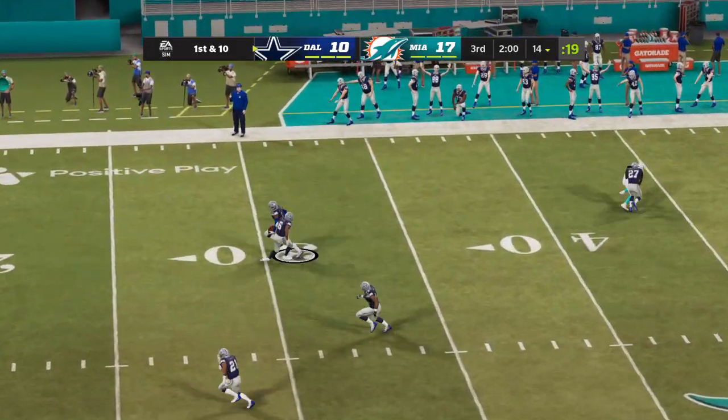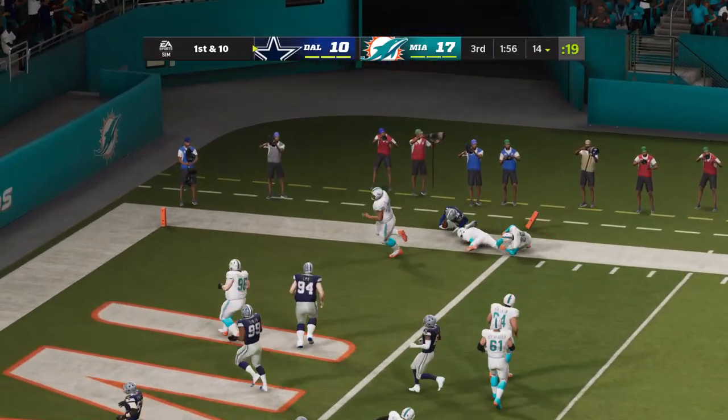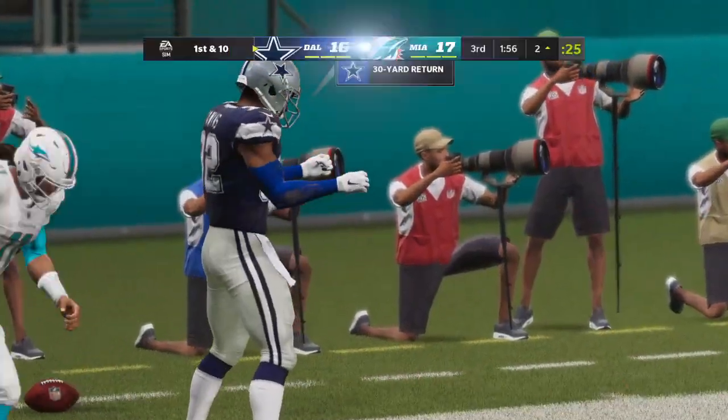And he fires one that's intercepted. Picked off at about the 31. And he takes this one back into the end zone. And the Cowboy defense has a touchdown.